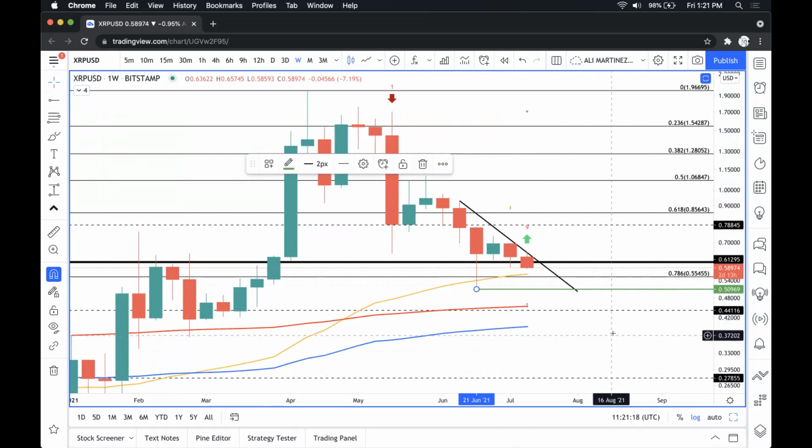Okay, that's good to know. I mean, we're basically just waiting and seeing what XRP is gonna do, right? Because if we're able to tap on that support level right there that you define as the 78.6 Fibonacci retracement level with the 50-week moving average, right? If we're able to rebound from there, then we could potentially have some relief. If not, there is more downside.